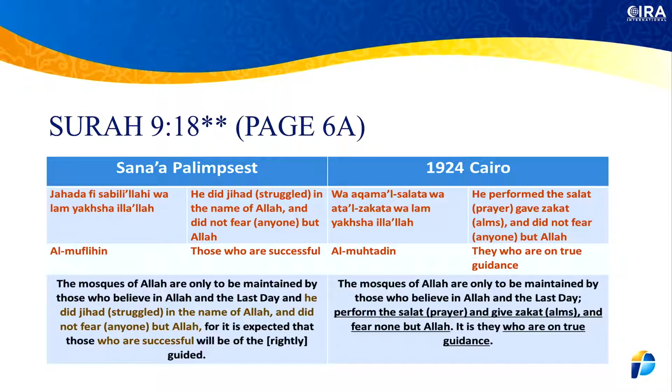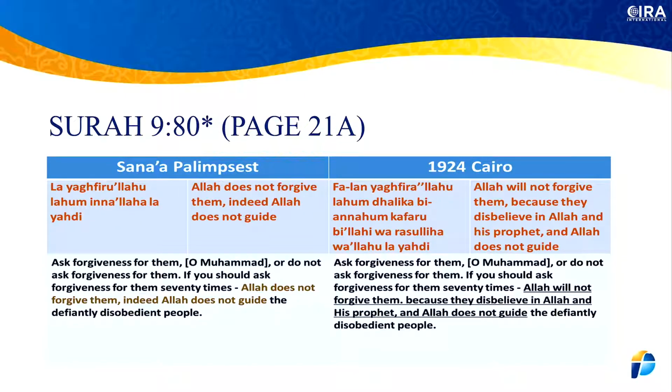And now in the last stage, here's what's going to go opposite from what you said. Those who believe in Allah and the last day, and did jihad in the name of Allah, and did not fear anyone but Allah. Now that has been changed to, just basically perform the salat, prayer, and give zakat, and fear none but Allah. There is no jihad whatsoever. What happened to jihad? Completely thrown out. So you can see jihad was there, now it's no longer there. It makes it more politically correct as well.